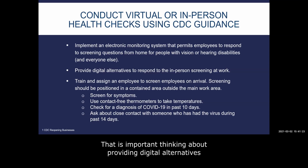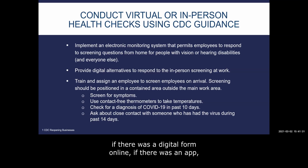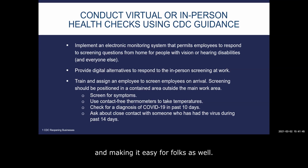Thinking about providing digital alternatives to respond to the in-person screening at work. So what would it look like if there was a digital form online, if there was an app, if there was some system set up that folks can check in, respond to questions that way. Again, just minimizing that in-person contact and making it easy for folks as well.